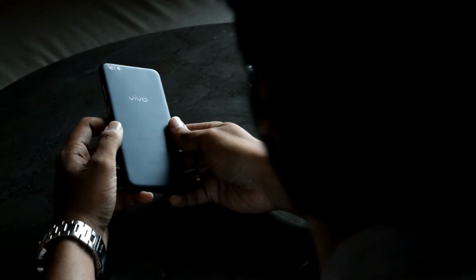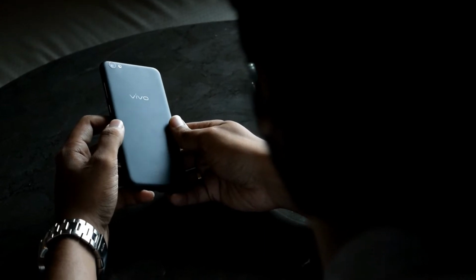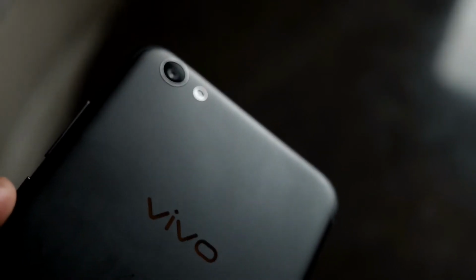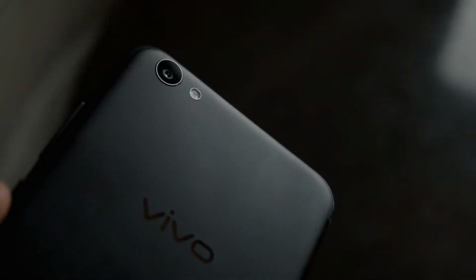On the other hand, I didn't feel the need to look at the camera sensor while placing the phone in my pocket. Speaking about the colors, the Vivo V5s is available in two colors, the matte black and the crown gold color. Lastly, the phone is about 154 grams in weight, which isn't heavy in my opinion, considering the smartphones these days.